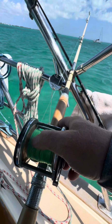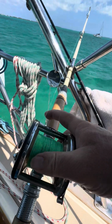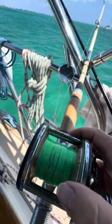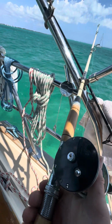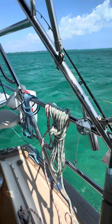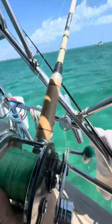But I have braid backing behind this. I did have to cut out. I had more mono on this. It's only 25 pound, and I think the braid behind it is 30. I figure I could fit more on this old reel, and if the fish was too big, I would just tighten down the drag and break it off. But this rod is 6 foot, and it's an oldie but a goodie.